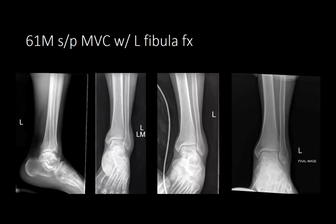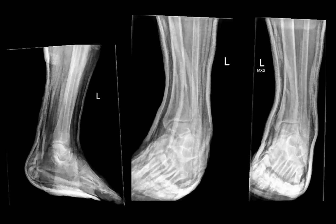61-year-old male, status post NBC, was found to have this left deep fibular fracture. It was stress negative. It was put into a splint due to pain with ambulation. So he was made weight bearing.